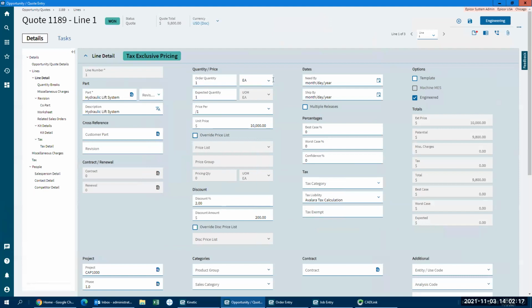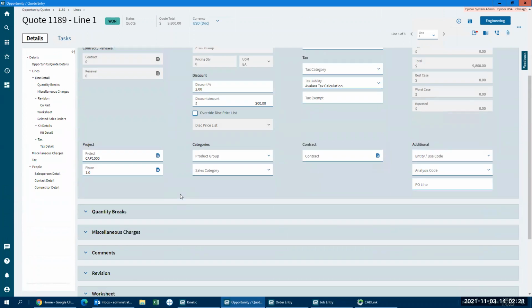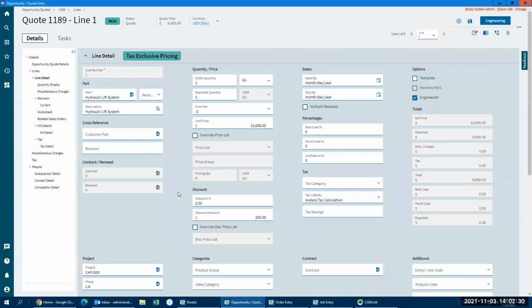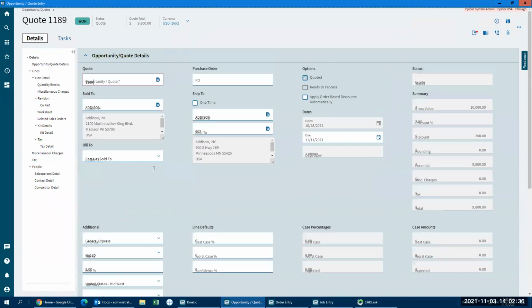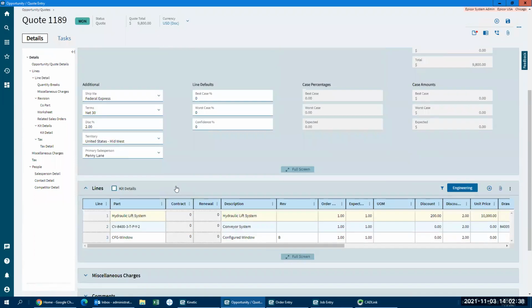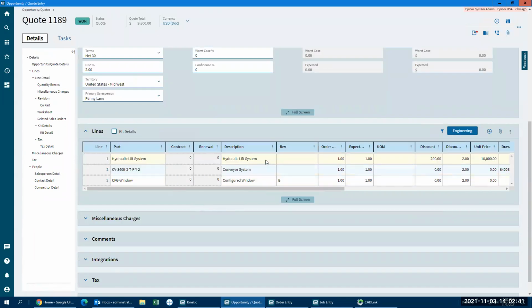And I've got a quote sitting here. So it's quote number 1189. It's for that hydraulic lift system. And I've got some general information here. And if I scroll down, we'll see additional detail, including any quantity breaks, if we had any for pricing. But I'll see the line items down below here. So I've got, we're quoting a hydraulic lift, we're quoting a conveyor and a configured window.